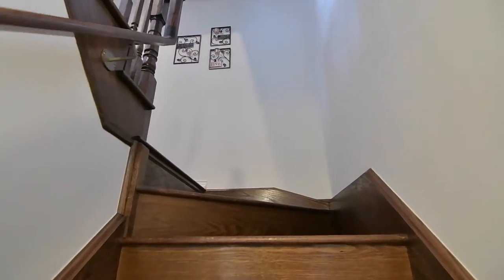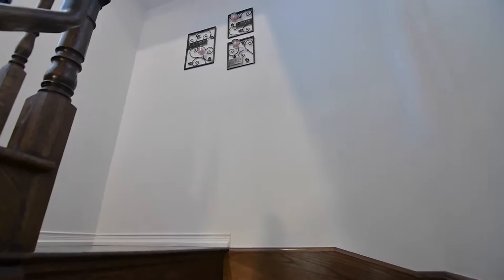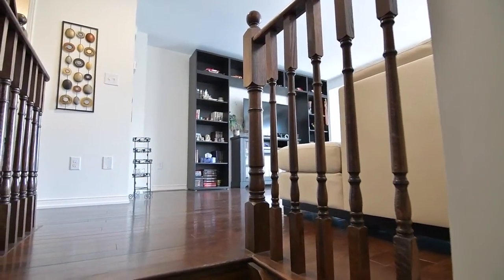The beautifully maintained oak hardwood staircase leads to both the second and third levels, with the third level landing illuminated by a modern chandelier.